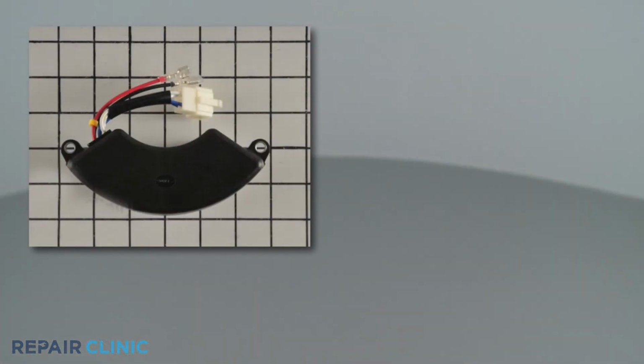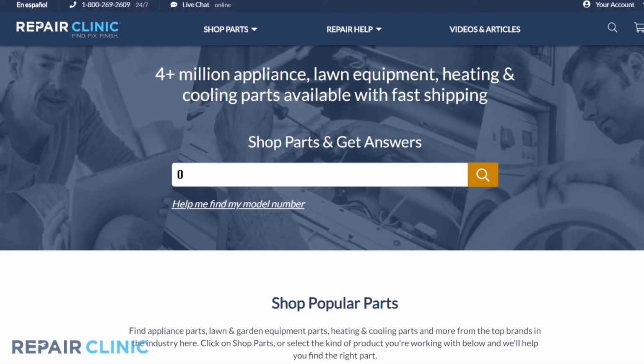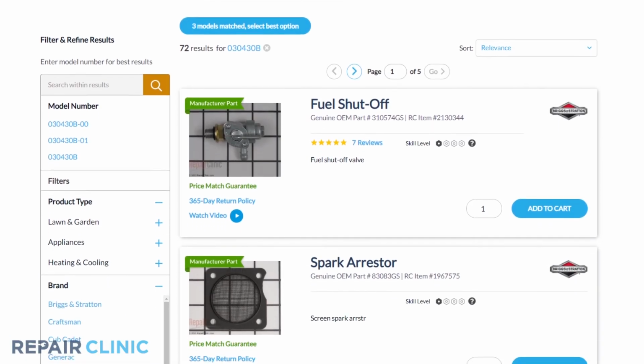Both the voltage regulator and alternator are available on our website. Be sure to enter the full model number of your product to find the specific replacement part that will fix your generator.